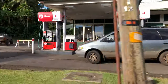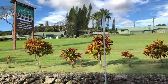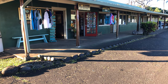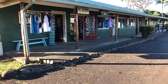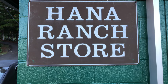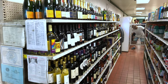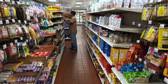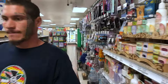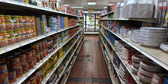There's only one gas station here and no traffic lights. We're now arriving at downtown Hana. It has a very small shopping mall. It's really just a couple of stores, a gift shop, post office, and a general store, packaged food, fresh produce, and a variety of merchandise in the Hana Ranch store. It's a small supermarket with just about everything you'll need when you're visiting town or if you live here. They're open every day from 6 in the morning till 7:30 in the evening, and they've been here since 1830.